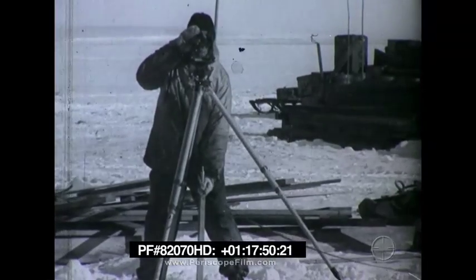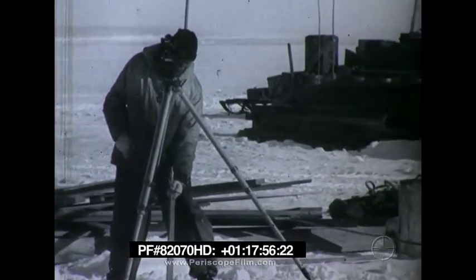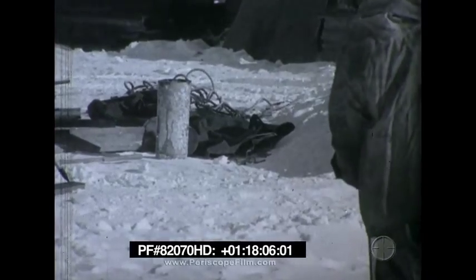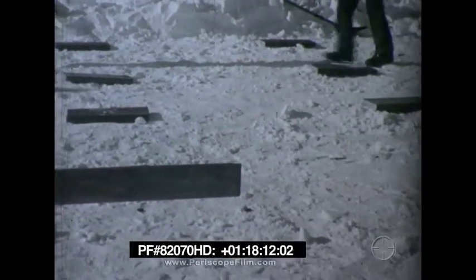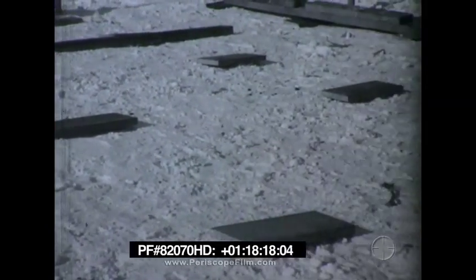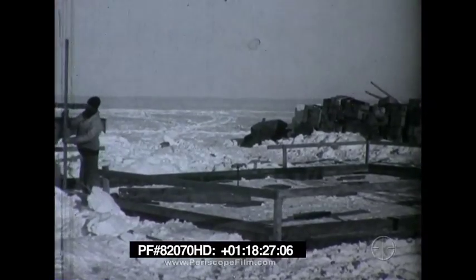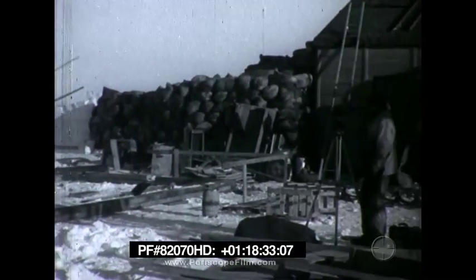The task of setting up a base to accommodate 33 men and a growing family of dogs is begun. Building crews lay out sites and start erection of prefabricated buildings. First, the floor panels are laid in place and secured and bolted. These floors and wall panels are lined with 4-inch thick glass wool.